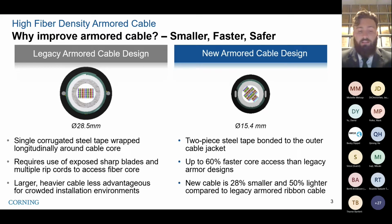access the fiber. Also, with our legacy ribbon cable, there was a release layer that was applied to the top of the armor to prevent the jacket from bonding. So this is the main reason why we needed to have these ripcords to access not only the jacket, but also to remove the armor to access the stack.